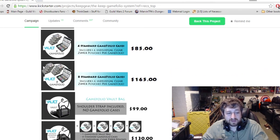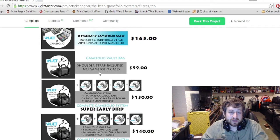$165 will get you 8 of these. So again, this might be if you just want to store your games neater rather than actually carrying them with you. $99 will get you a Gamefolio vault bag, shoulder strap included, no Gamefolio cases, that's just the bag.